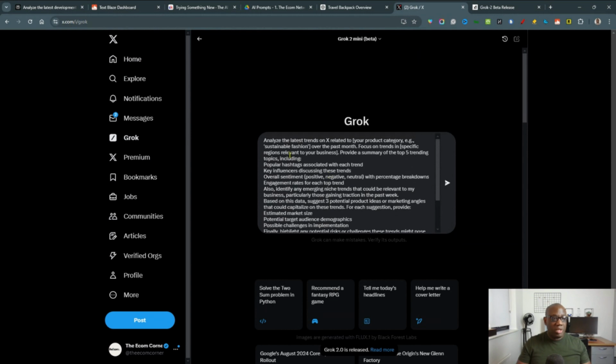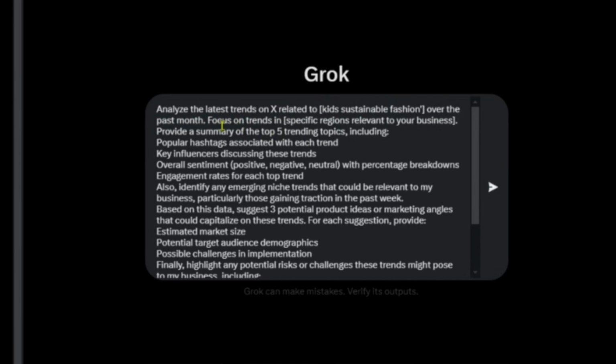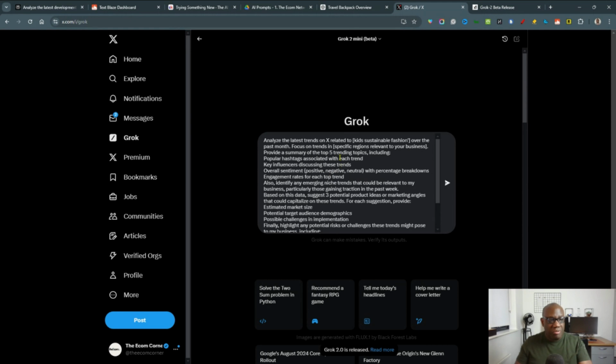So this prompt is basically analyzing the latest trends on X related to your product category. Whatever your niche is, you basically fill in the placeholder here. It says focus on trends in specific regions of the business, provide a summary of the 5 trending topics, including popular hashtags associated with each trend, key influencers discussing these trends, and overall sentiment, positive, negative, neutral, with percentage breakdowns. I'm not going to go through the whole prompt here, but what I will say is it's basically a market analysis one.